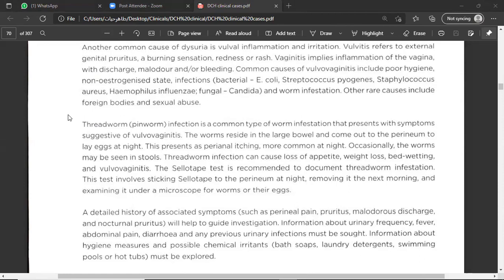The next very important thing is that the worms reside in the large bowel and come out to the perineum to lay eggs at night. This is very important because they can ask you, I have itching in my front, why, when the worms are usually at the back? So they usually come out at night from the large bowel and lay eggs there, and that's why they cause itching. This presents as perineal itching, which is more common at night.